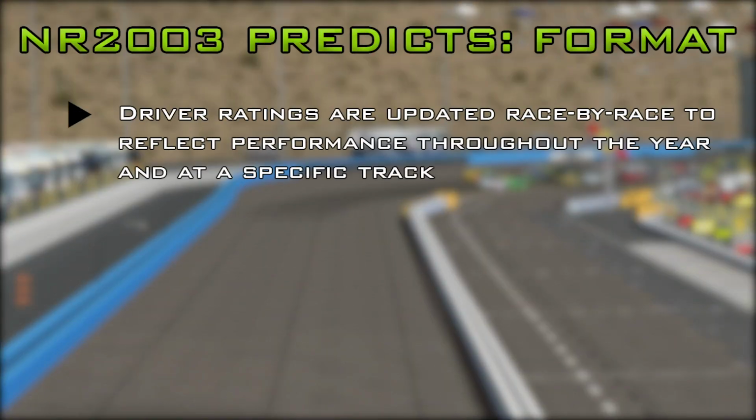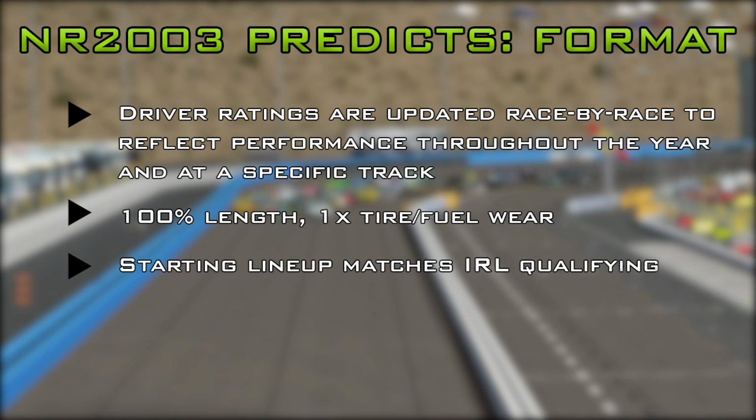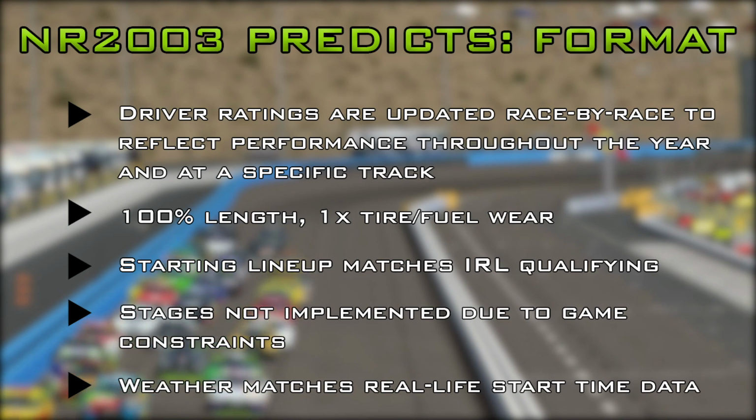So here's how it works. We update drivers' ratings week by week as we go throughout the Monster Energy NASCAR Cup Series schedule. We run a 100% simulation with normal tire wear and fuel consumption. Qualifying results match what the drivers actually ran in real life. Because qualifying data can't be arranged at the same time as forcing cautions, stages will not be enforced throughout these races. And weather used reflects the real-time data based on the actual start time of the race.